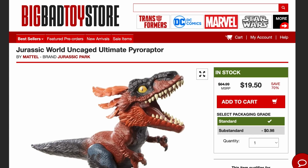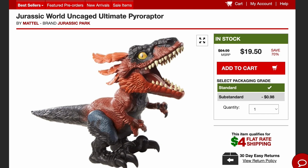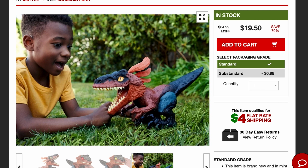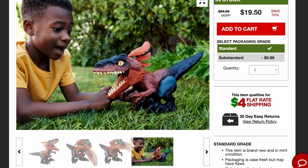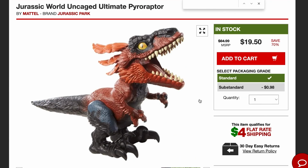And now we have the Jurassic World Uncaged Ultimate Pyroraptor. This one's by Mattel and is down 70%. Originally $64.99, now $19.50. This one's a really good opportunity to pick up as well. He really is a wonderful addition. Wonderfully sculpted as well. His hair goes up and down. His eyes light up. It's kind of like a tiny little baby dinosaur, which your kids will love. $64.99 original price, now down to $19.50. Don't sleep on this. A 70% savings on the Pyroraptor.